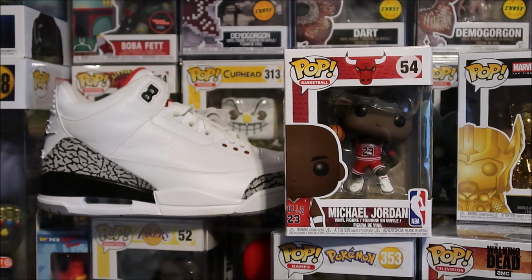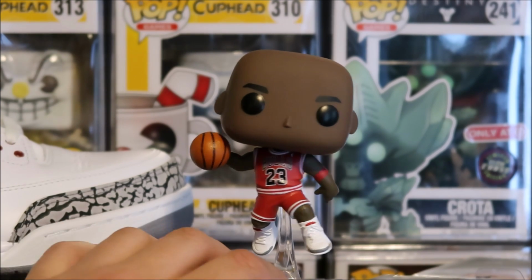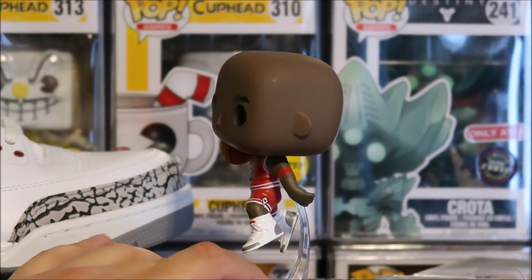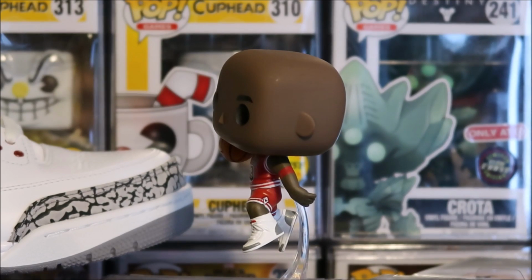Let's take MJ out of the box. And there's a look at him out of the box. I love how he has the stand where he's just flying through the air with the basketball, with the cement 3s. Let me get it focused better. There we go. Looks so sick.